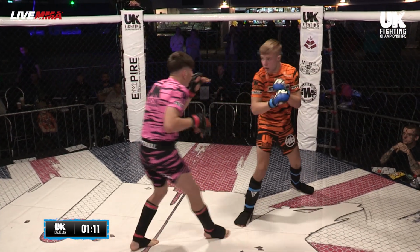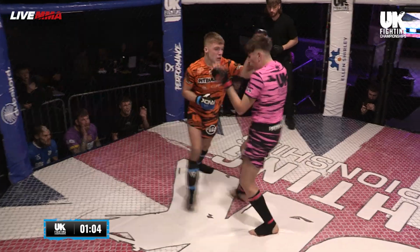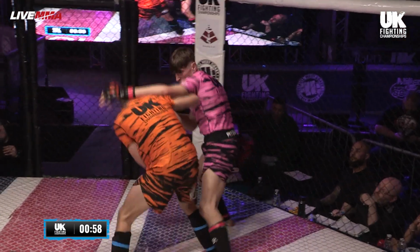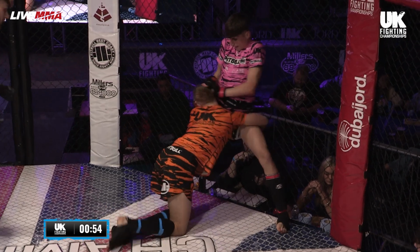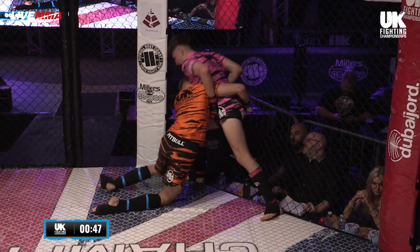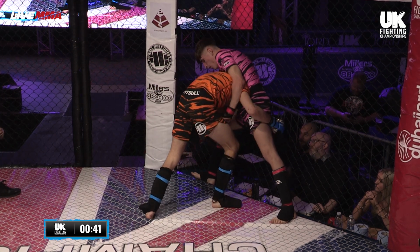Good ring generalship. He's managed to hold the middle just a little longer this round. This is certainly a Cameron Lee Griffith round so far, I think. But now with a minute to go, you could say he's going through the gears. He's underneath, trying to get under the hips. Lovely shot. Cameron does not want to go down here. No. And these are these finite moments that could absolutely decide the round.